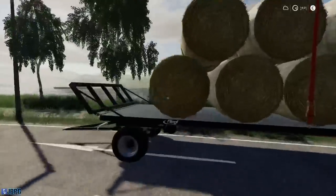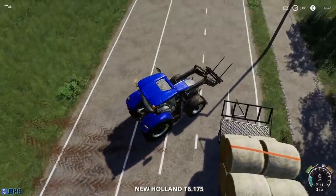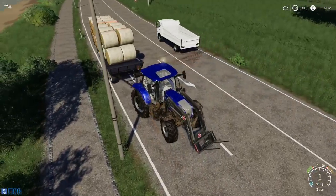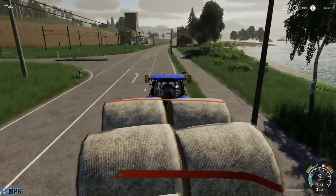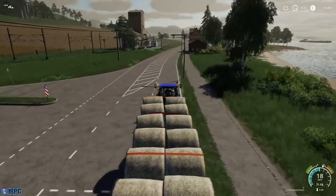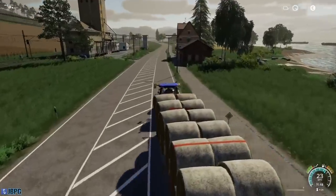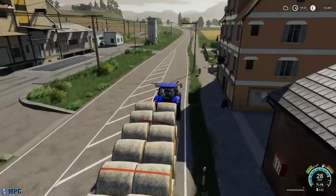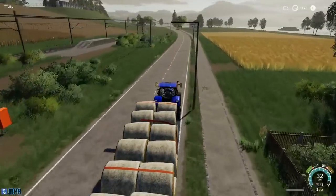There we go. And we'll strap those back down again. All right. Just got clear of the road there. Let's head on over to the barn, get these sold, see how much money we raise. I'm thinking probably somewhere in the region of about $8,000, maybe. And then go sell the baler, get ourselves a loading wagon, sell the rest of the straw, and then see how much money we've got.